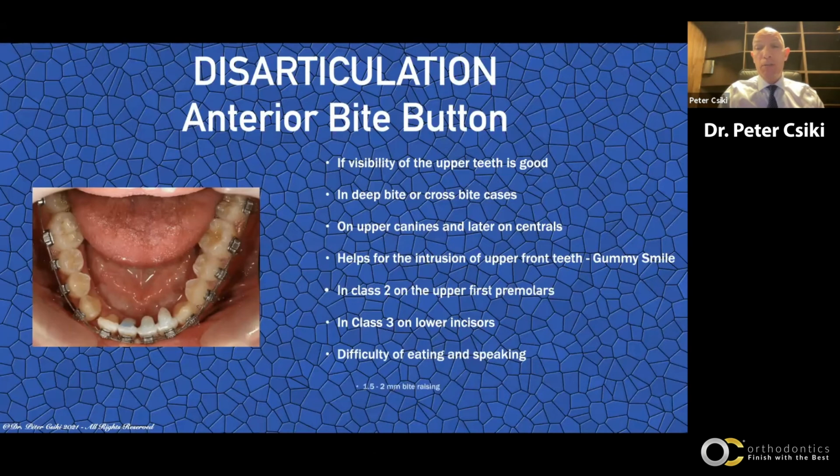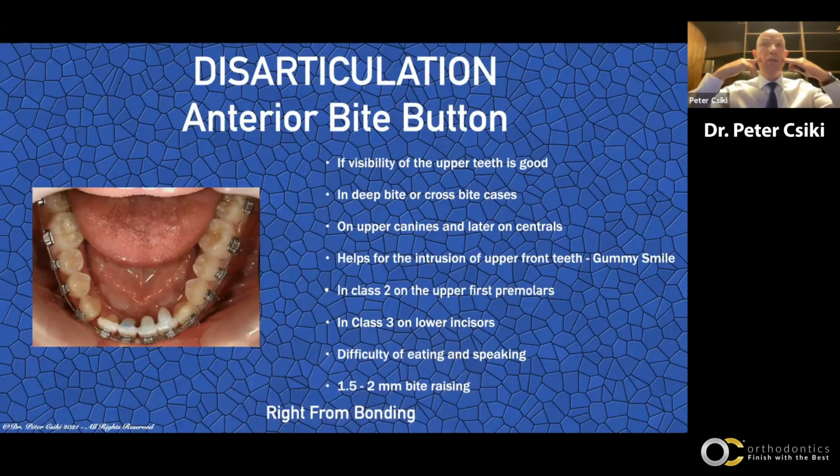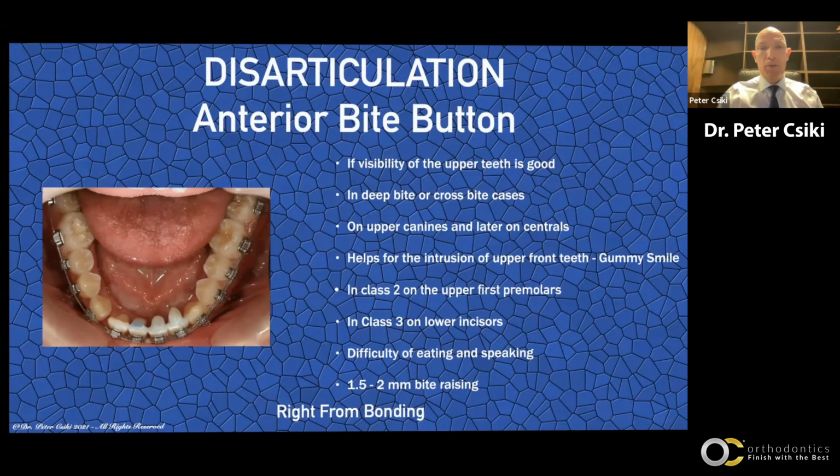Patients have difficulty eating and speaking with the anterior ones, but I use like 60-70% posteriors now and 30-40% anterior bite buttons. And obviously we change the position, mostly from the lower 7 to the upper 4 in class 2s, or in class 3s from the upper 6 or upper 7 if it's with open bite, and then to the lower incisors. So you have to change the position when it's necessary, and you have to keep monitoring the disarticulation at every appointment. It's very important. Right from bonding, 1.5 to 2 millimeters bite raising.